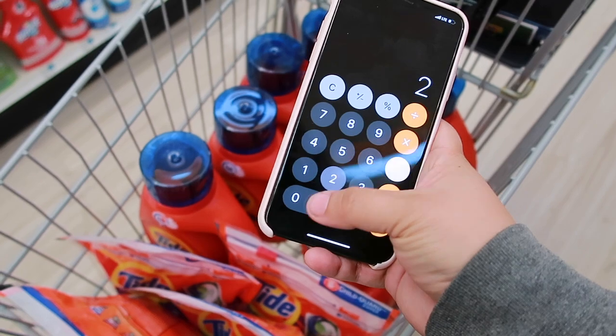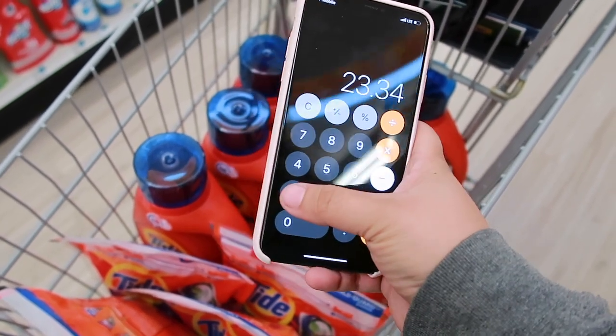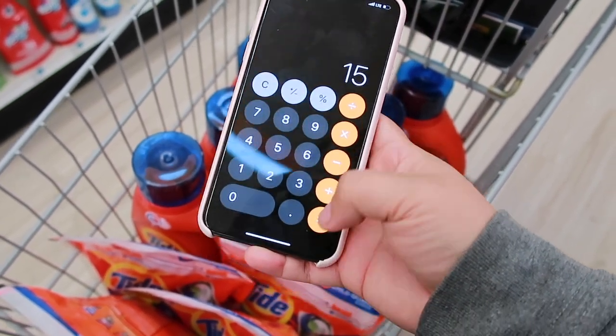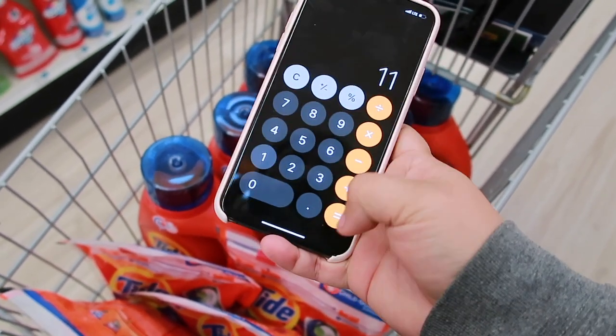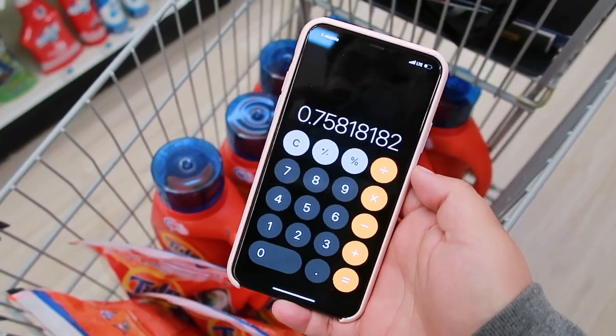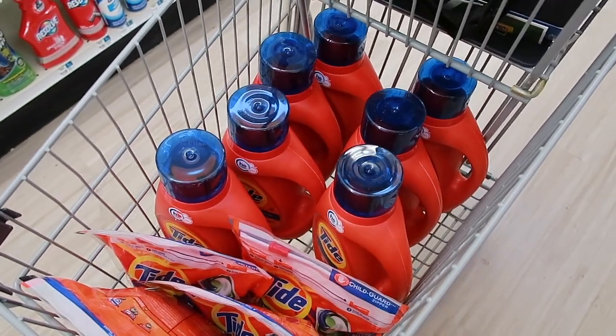We're gonna get $20 for the weekly promo, $15 back in bonus cash for the coupon, and that's going to bring us down to $8.34 for our 11 items, making this only 75 cents each. Like I said, guys, super simple deal.